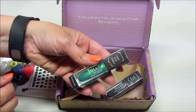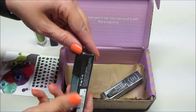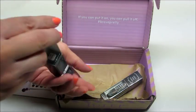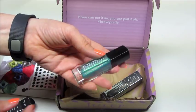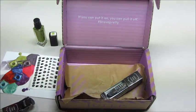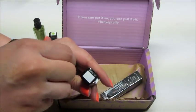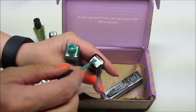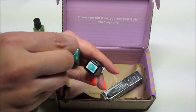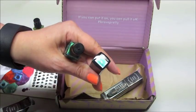Got a lot of dark colors. Ooh, that one's pretty. And it's awesome because I have one similar to this, but I don't think I have any that I already have, which is awesome. Did not get any duplicates. This one is called Maynette. Let's go ahead and put a little bit on top. Oh, that's beautiful. One of my favorite colors is the bluish greens and the turquoise teal. It's really pretty.